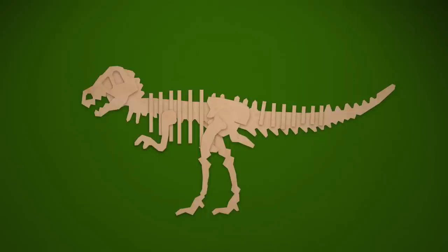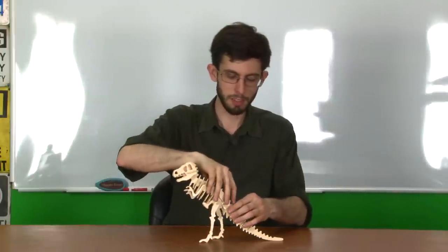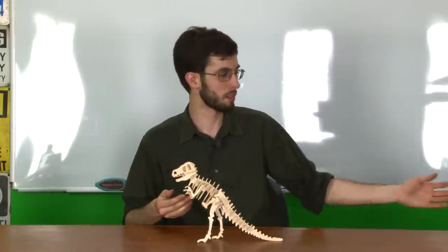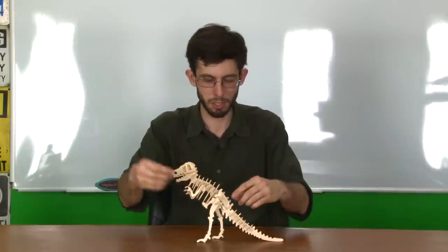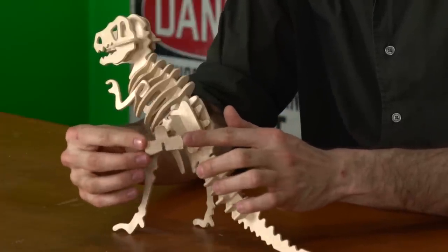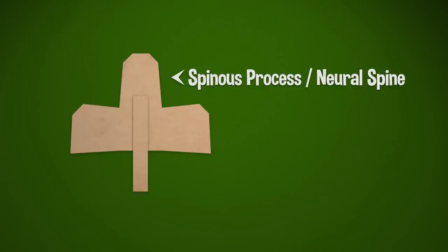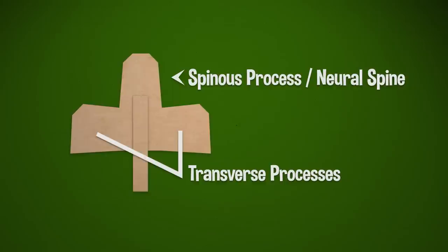Behind the sacrum, which is the part of the spine that makes up the hip, the first thing that struck me about this, because I was looking for differences between this and the Tyrannosaurus, it drew my attention to the caudal vertebrae, which have these little pieces that you see on all dinosaur kits, just about. They're supposed to represent the spines that are on the vertebrae. This top one is called either the neural spine or the spinous process, and the side ones are called, appropriately enough, transverse processes.